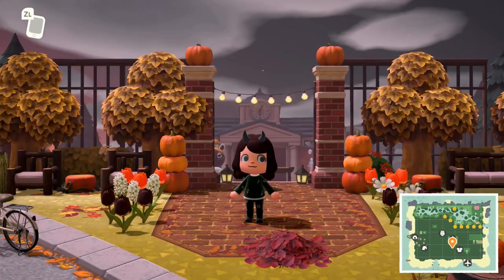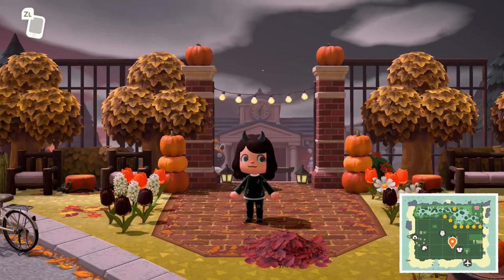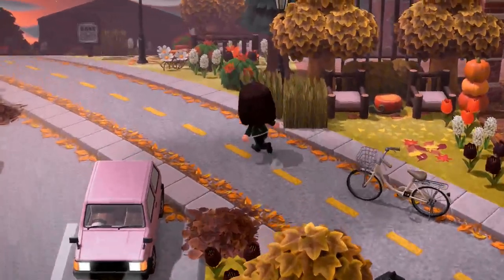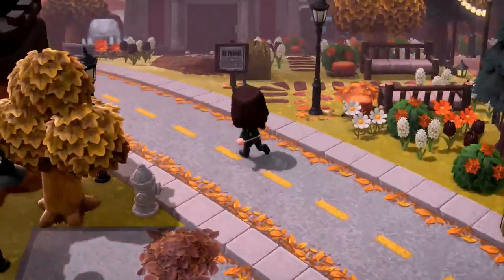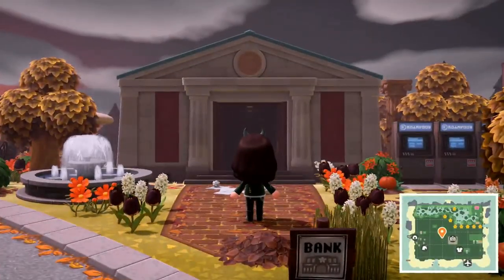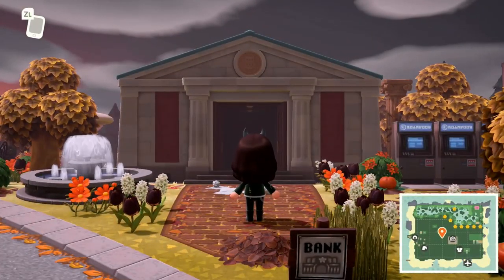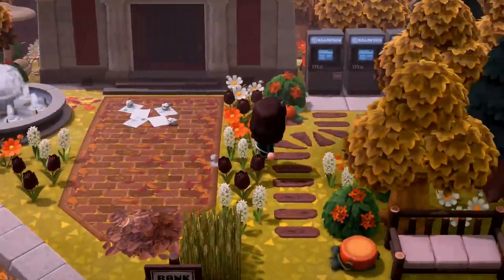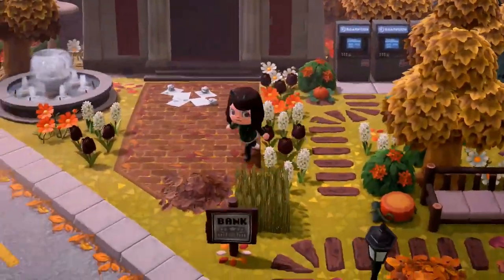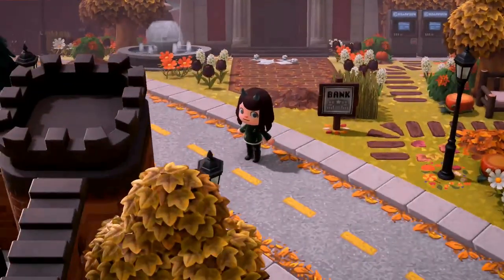Resident services is looking beautiful, very autumnal. I love autumn. So this looks really nice. And then if we head up this way, the museum has been made into a bank. I love that. It does kind of look like a bank, right? And then there's the fountain and the little ATM machines right here. That's so appropriate. That looks super appropriate.